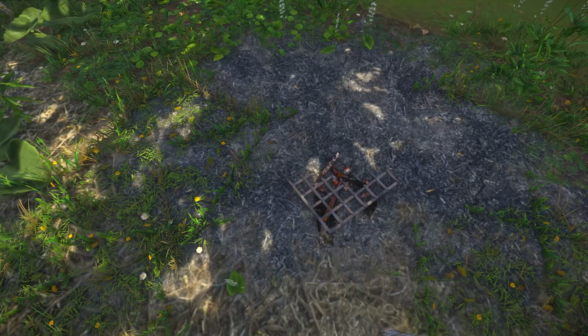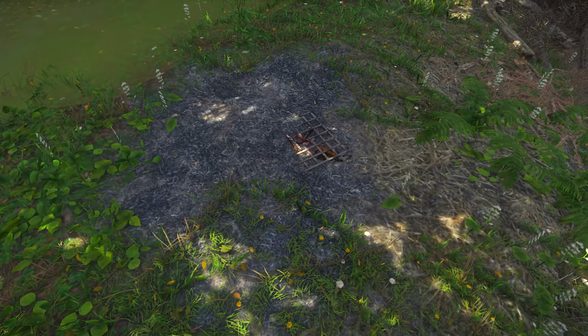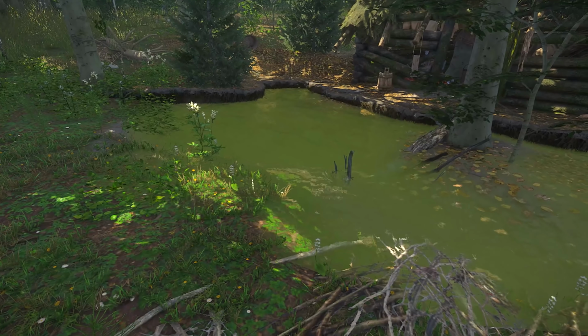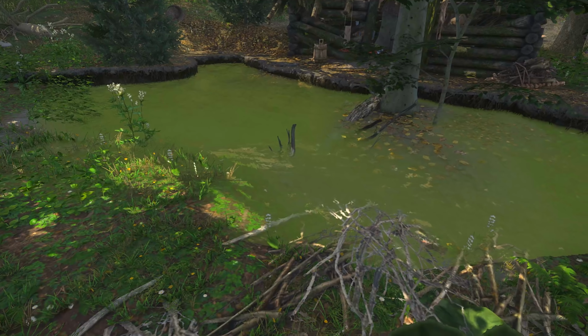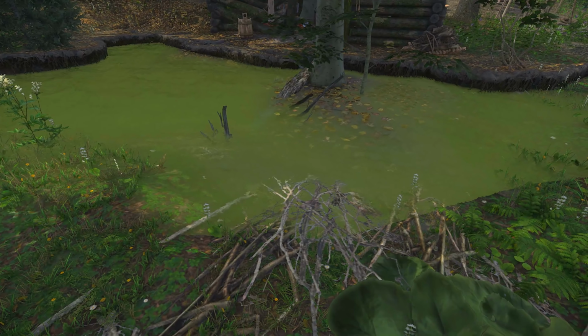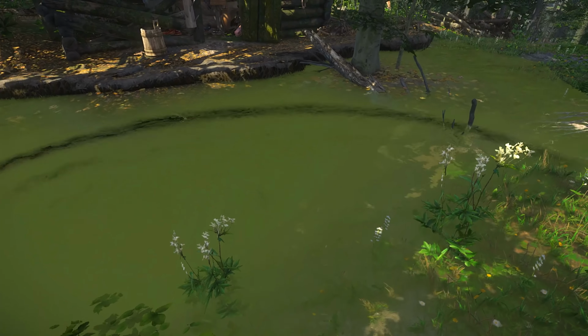Outside of the small cottage is what looks like a small fire pit. I can imagine the family coming out on a warm summer evening and just sitting next to the fire, looking out over the forest. This area is stunning. The thing that caught my eye most though is this. This lake is a putrid green. Now, I've not seen any other water like this in Kingdom Come Deliverance, so why is it like this? Well, I'm going to try and maybe explain that later on.